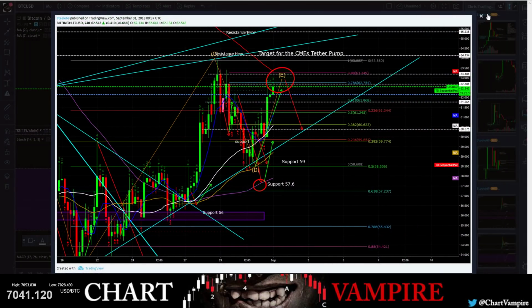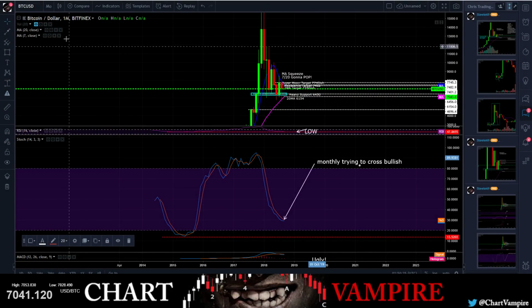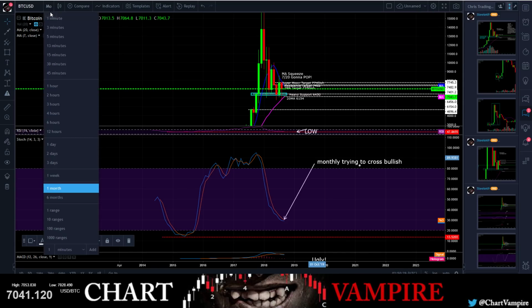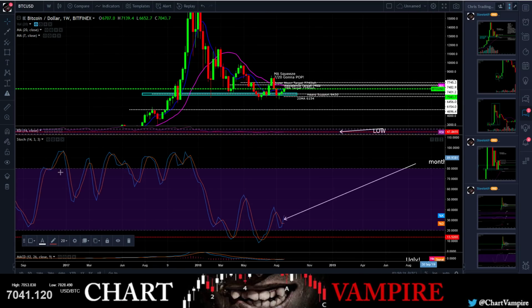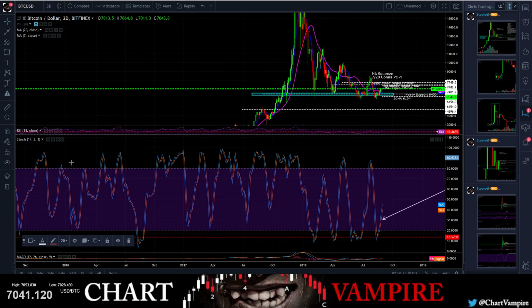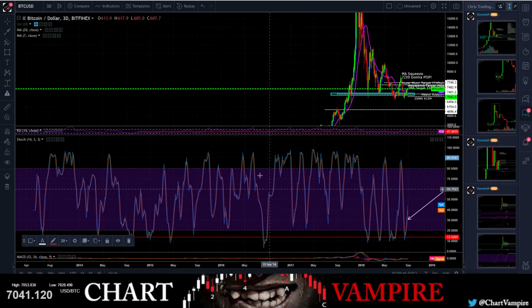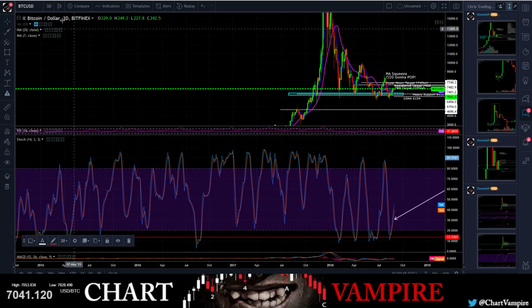Listen, everybody. Stoch wants to touch the bottom. Watch this. See? Stoch wants to poke the bottom. It loves to poke the bottom. Stoch is all about tops and bottoms. Top, bottom, top, bottom, top, bottom. All it wants to do is get down there and touch this bottom.